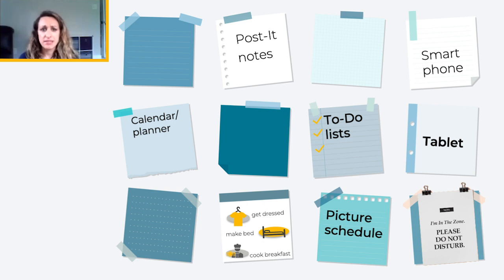Over the next several slides, we're going to share some tools that have been used with interns and employees in the workplace. And again, you will see that there are a couple of different examples, so you can have an idea of maybe how you would want to tailor them when using them at home to work for your student at home. And our hope is that by implementing some of these supports, you will be able to practice these work readiness skills at home.